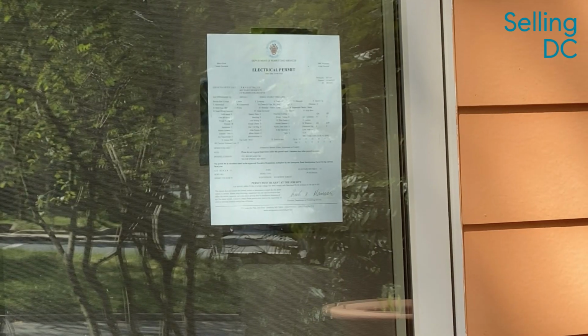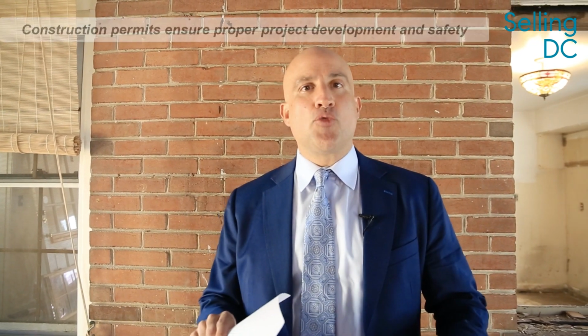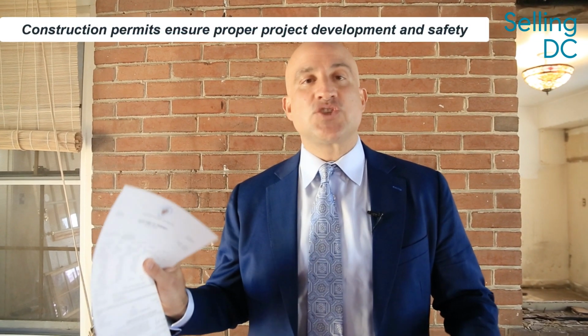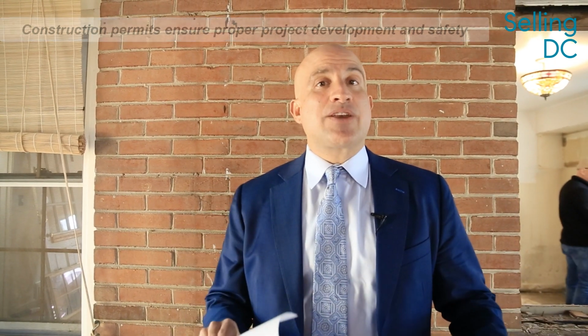Absolutely, sure. This is a copy of the electrical permit. When you're doing work for sale or even any work in your home, it's important to get permits. Why? Because ultimately, the inspectors that the county will send are going to do a check and balance against the work that's being done. Also, when you go to sell, it'll be very important to show a buyer that you've done the work right, and that includes pulling permits.